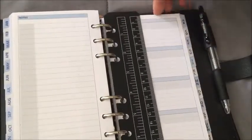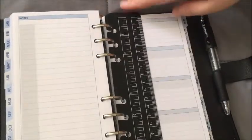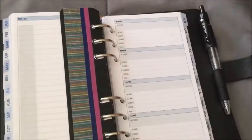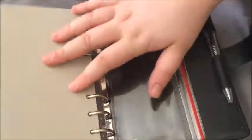So I put the address section. I put this ruler in there just to give that a bit of division. This washi tape's just been on it since I designed it last year. And then I've got all of those. And then I have one of those notepads in the back. And then I have one of the sealable pouches, and then just a pen in the pen loop.